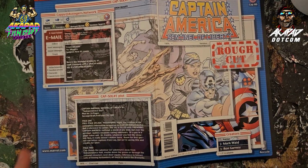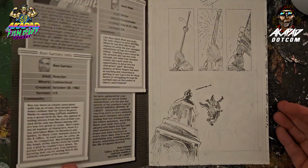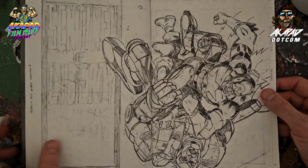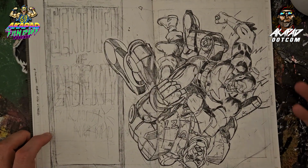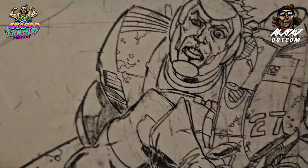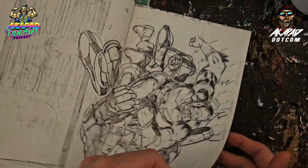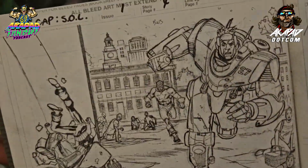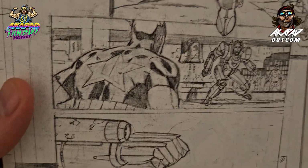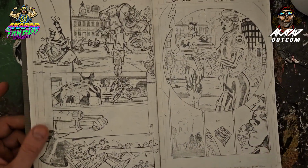I cannot express how valuable these are, because if we just look at it, these are high res scans of the pages. Isn't this amazing? And they're cheap and affordable, and we really see some of the light boxing and the contouring, to where Ron Garney is just in the business of drawing comics. So he's blocking things out. Not everything is perfect, but we can read it. We know what's happening. It's communicated.